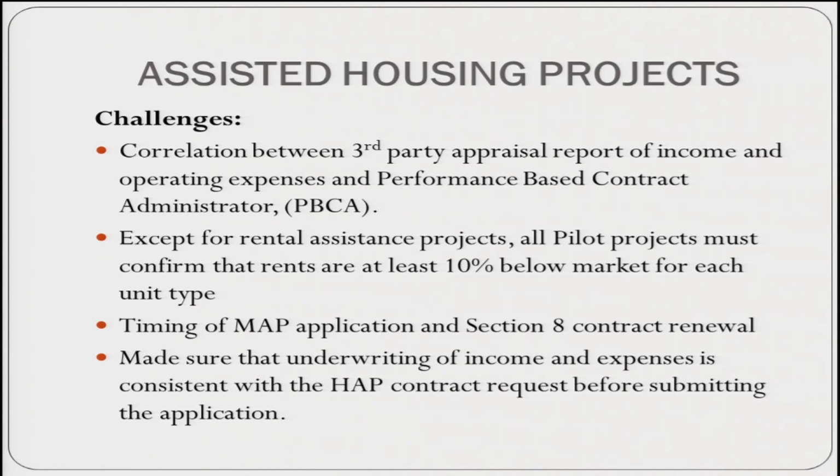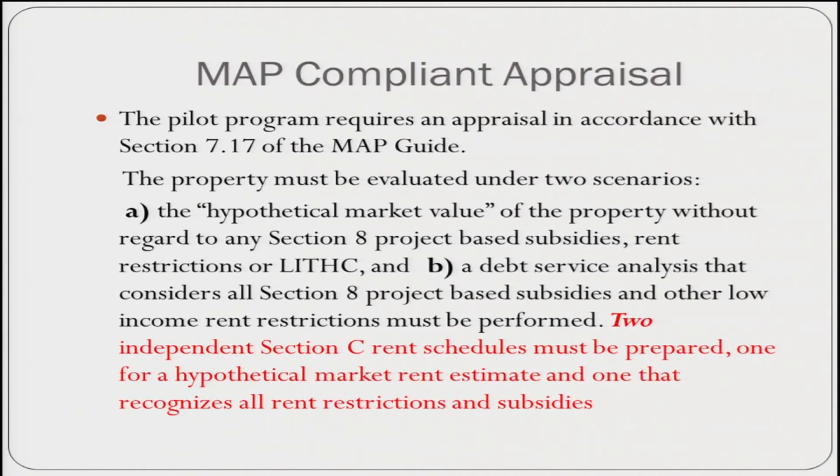So you can see all of those bullet points are somewhat interrelated, that a lot of the legwork and a lot of the coordination between the HAP contract, the appraiser that submits the valuation estimate, and the underwriter, all has to be accomplished prior to submittal of the application to the program center.